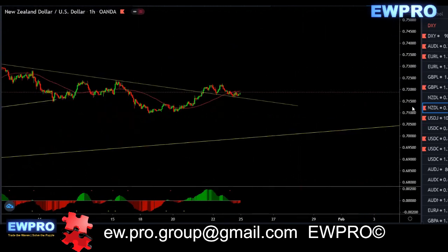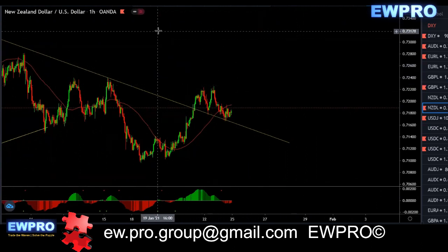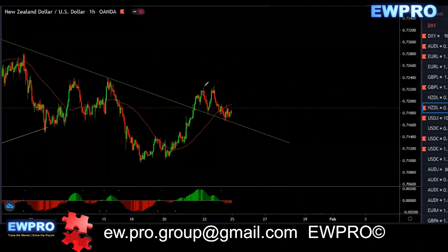So we may get something on this, more like a flat. Got a couple of sharp moves in it. Sharp move down, sharp move up. So you could put a buy stop just above the top there. If you get triggered, have your stop loss.